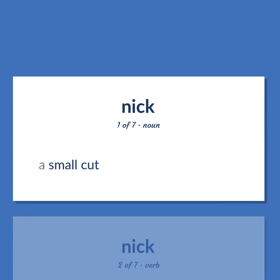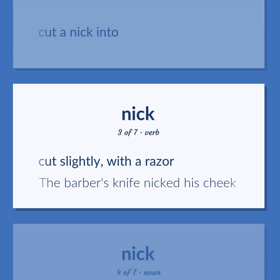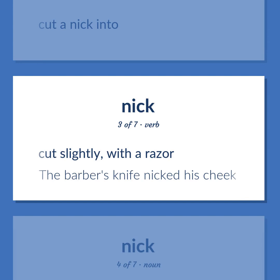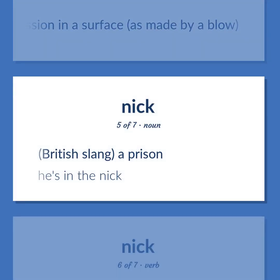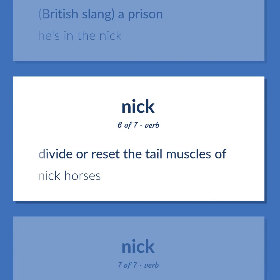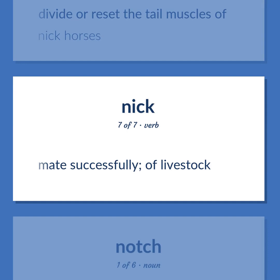A small cut. Cut a nick into. Cut slightly, with a razor. The barber's knife nicked his cheek. An impression in a surface, as made by a blow. British slang, a prison. He's in the nick. Divide or reset the tail muscles of. Nick horses. Mate successfully, of livestock.